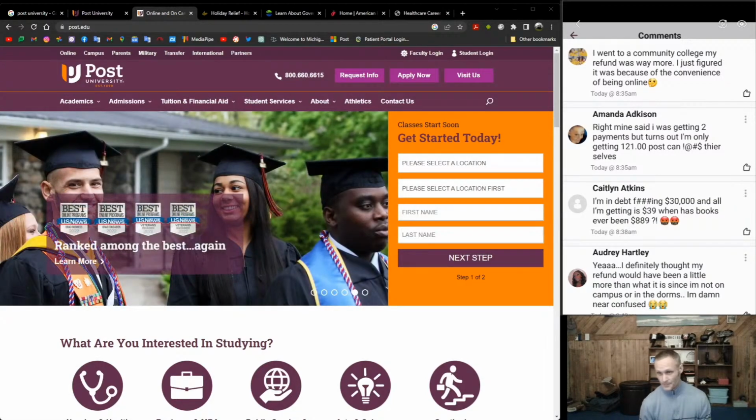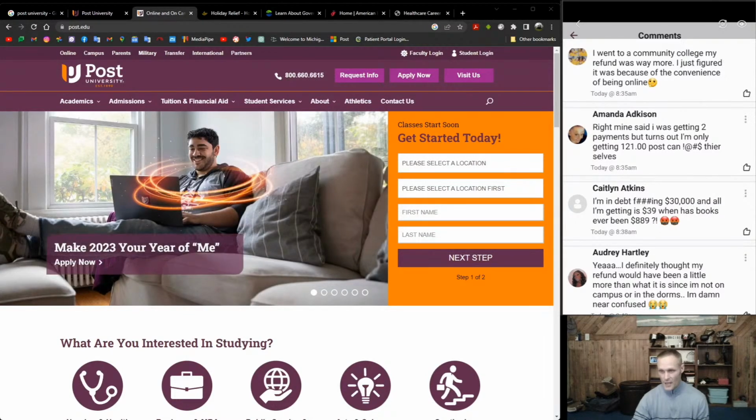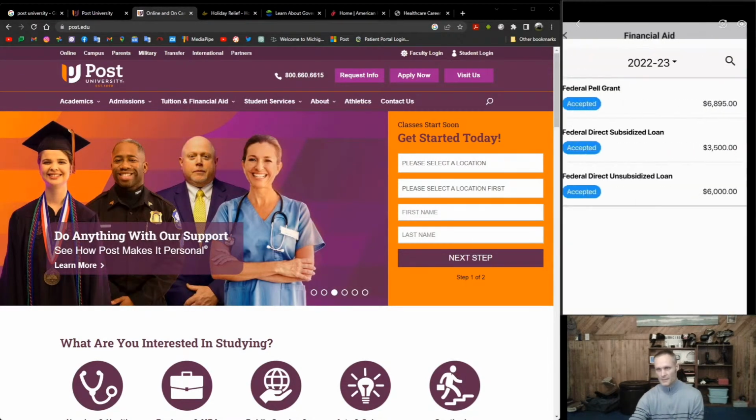Caitlin Atkins says, "I'm in debt to my $30,000, and I'm getting $39. I definitely thought my refund would have been a little more than what it is since I'm not on campus or in dorms. I'm damn near confused." Caitlin Atkins: robbery, that's what it is.